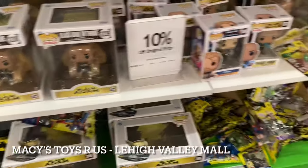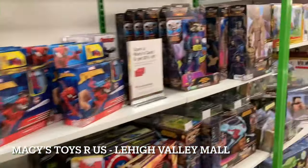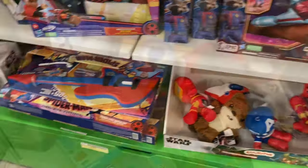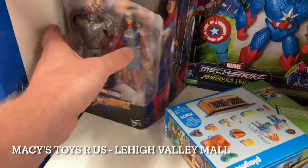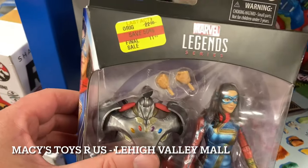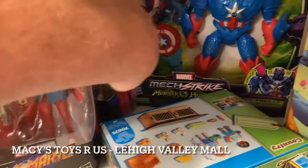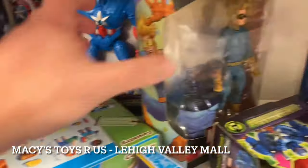Tons of Pops, Pops, Pops. Basic stuff down this way. Not a whole lot going on in here, unfortunately. That's why I don't come around often. I'm kind of walking around looking at things, and they do have some clearance figures here. So $11.43, 50% off. So they have two Marvels, a Blue Marvel, and a Speedball.